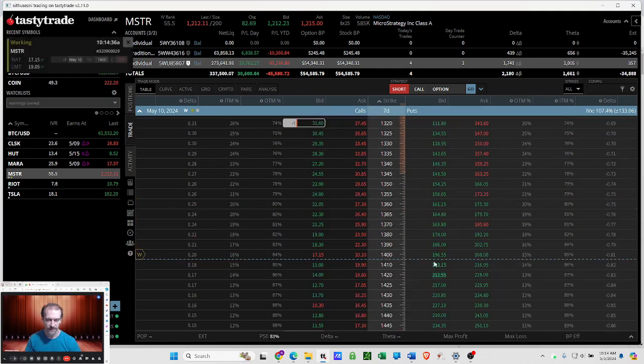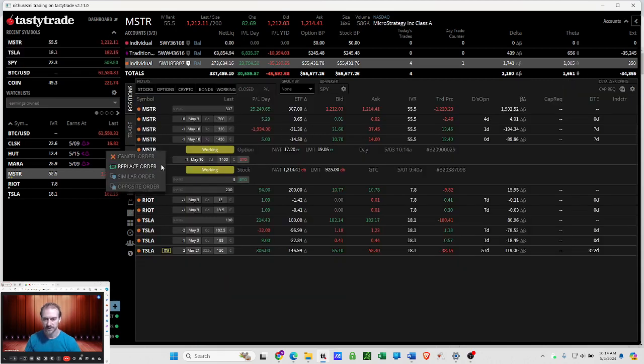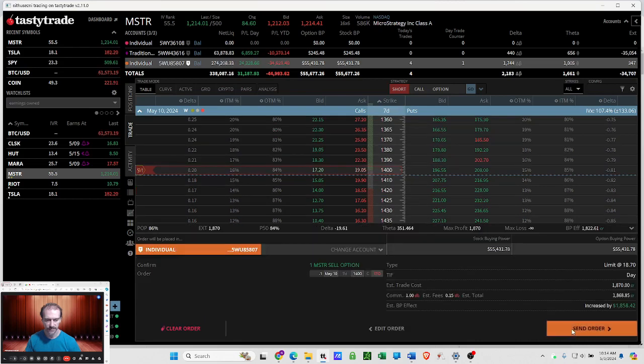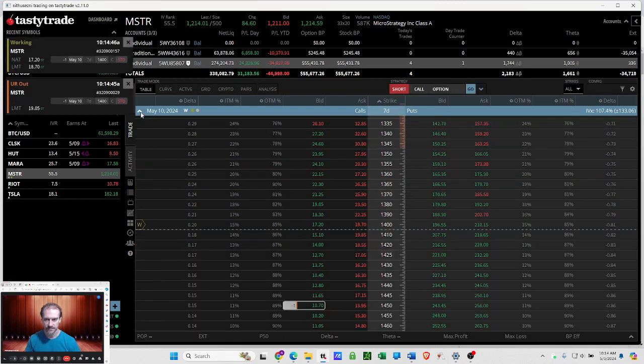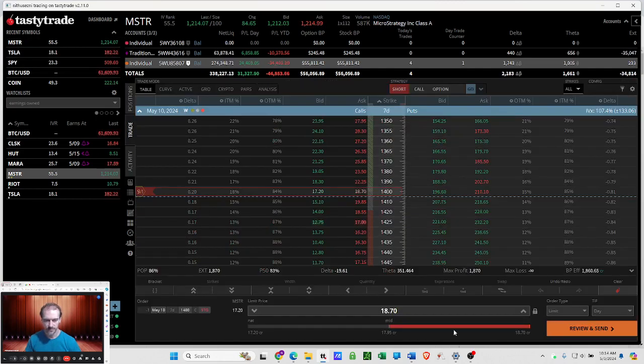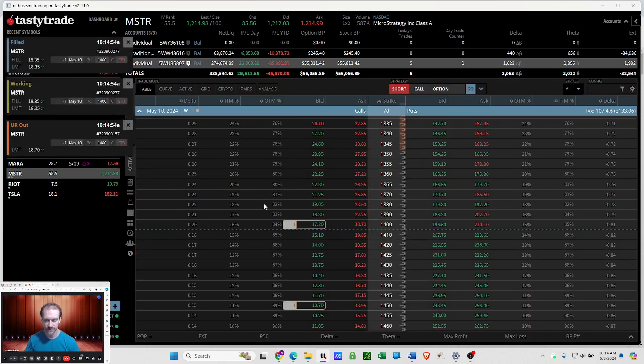Let's try to get 1900 for this one. Nope, didn't sell. So let's just walk this down a little bit. 1870. Nope. Walk it down a little farther. 1835. This one will fill. Yep.